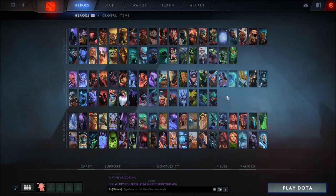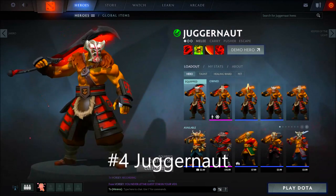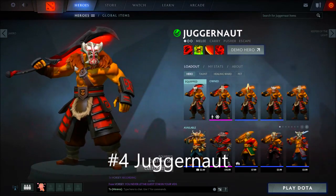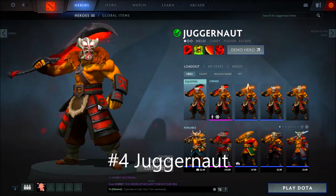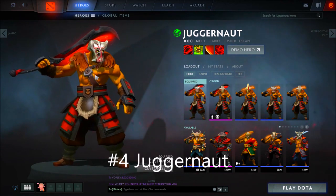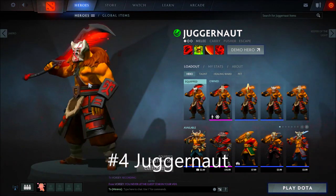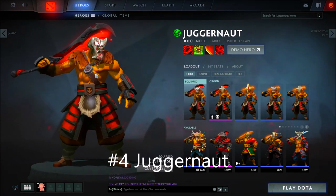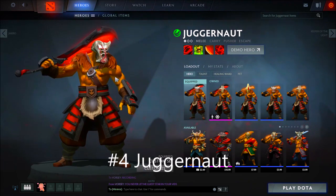So, number 4, we're going to go with Juggernaut, if I can find him. Juggernaut, these same four categories. He still has that stupid belt thing, just like Axe does. I want to see a little. I want to get a taste, a sneak peek. Juggernaut is a little smaller in the size category, a little more disappointing than Axe, but I think he makes up for it in density. When you see the breast extending entirely out to his arm, that's quite impressive.